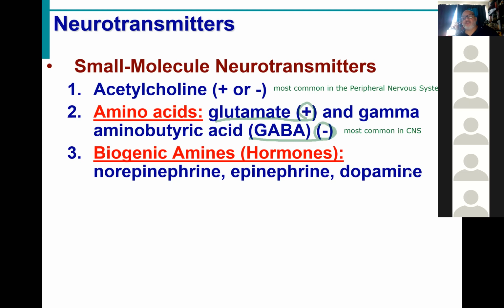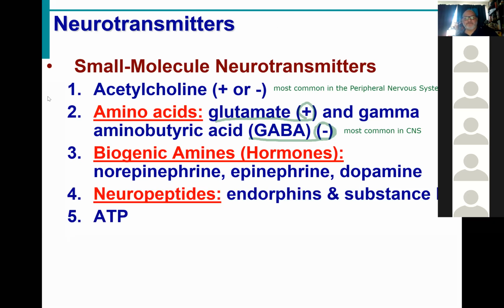Dopamine. Remember, we talked about dopamine when we talked about Parkinson's. Dopamine levels also seem to influence a lot of social anxiety-based disorders. So they're looking at dopamine as a very, very important central nervous system behavioral neurotransmitter. Here are two good ones: endorphins and substance P.